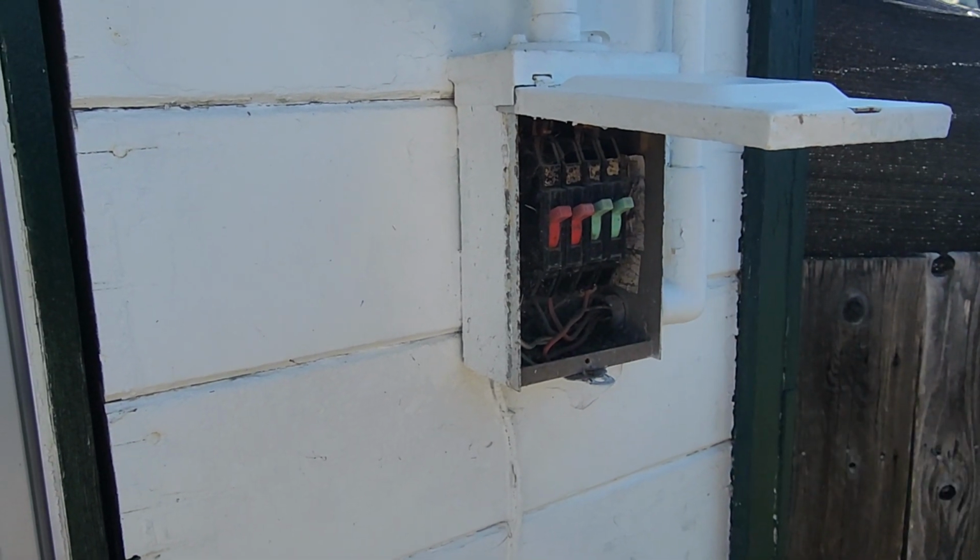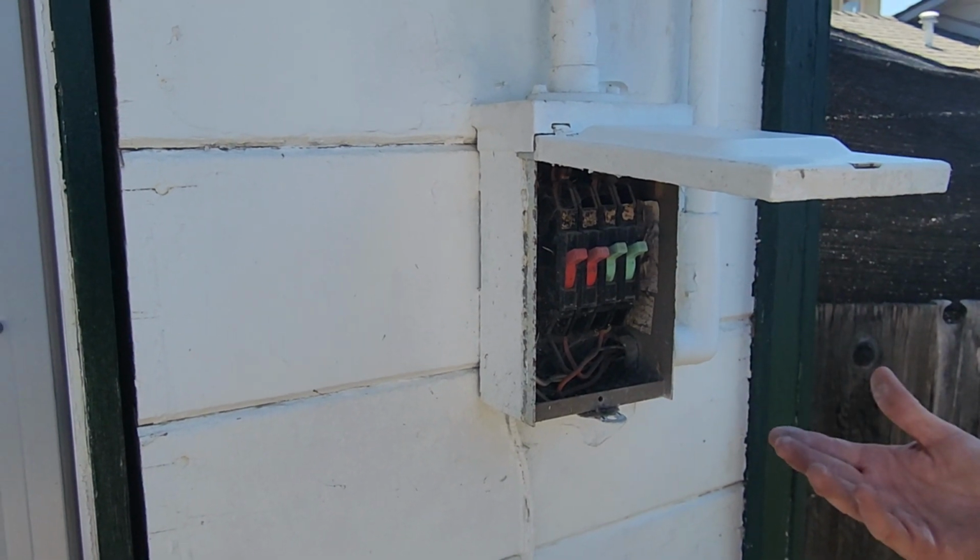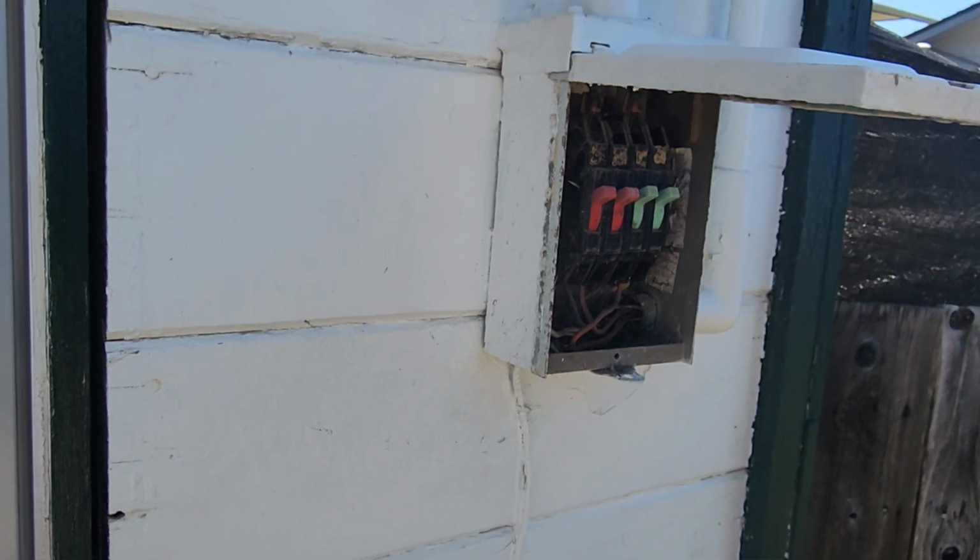Missing its cover. Right. There's no front cover, which would be almost impossible to find today. And then there's no main disconnect. I mean, I know it's only 4 breakers and you can just shut all 4 off, I guess. Oh, there's no main.